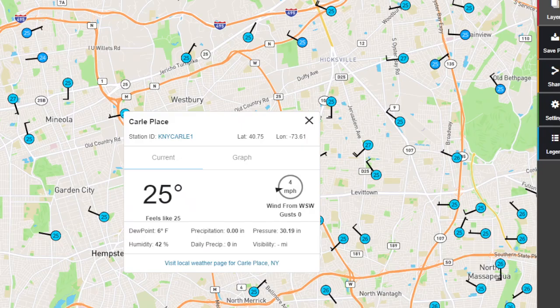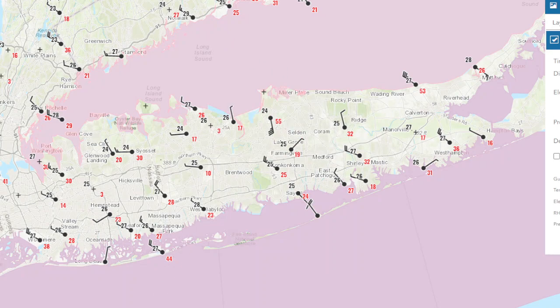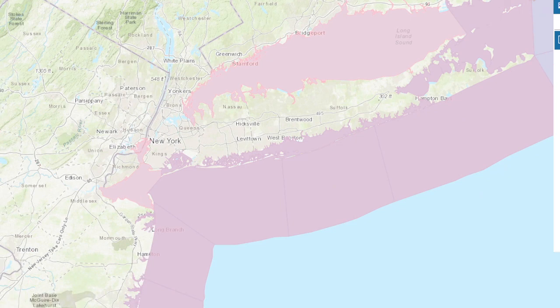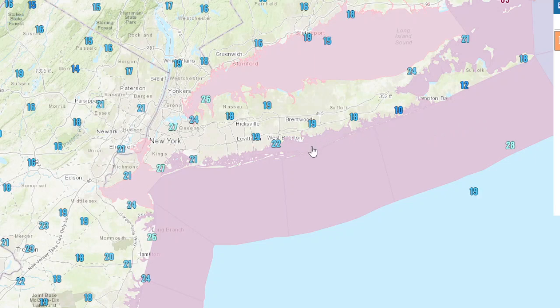So unfortunately, it does not look like... Let's see if we can... Yeah, this is not working. So what we are going to do is go to the lows today, just to look at the lows this morning, because believe it or not, there was some radiational cooling. And we're going to look at that. I still see some pretty strong wind gusts out there, too. It looked like JFK was gusting to 38. So there you go.